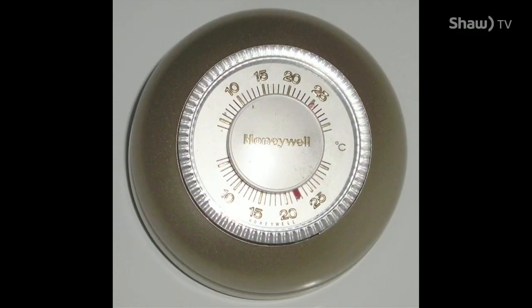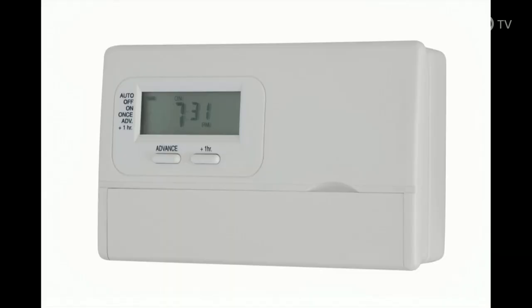Whether you manually adjust your thermostat as you come home and go to bed, or whether you have a programmable thermostat that you tell your schedule and let it do the turning up and down for you, either one of those will save you a substantial amount on your gas bill.